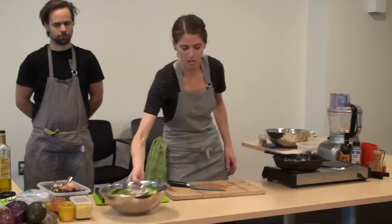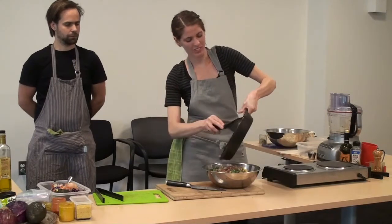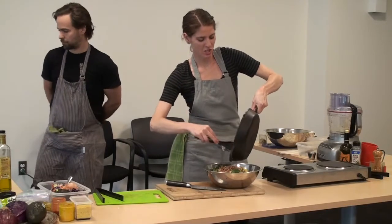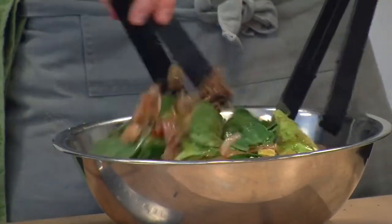Okay, so then you're going to pour it over top. You smell the vinegar? Smells good. Pour it right on top. And then just toss it with the spinach, and it'll get wilted slightly.